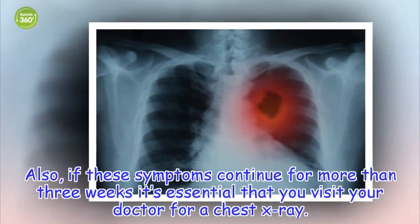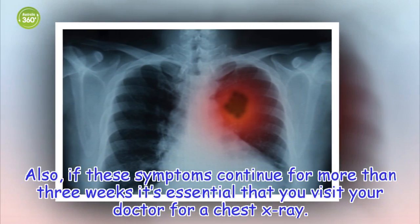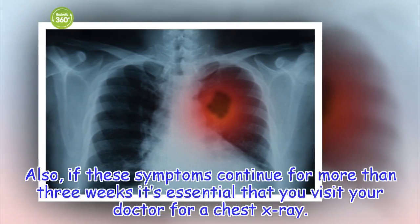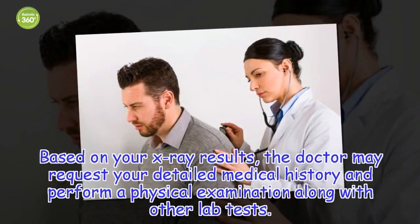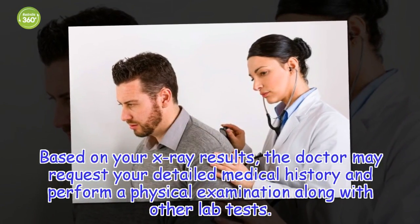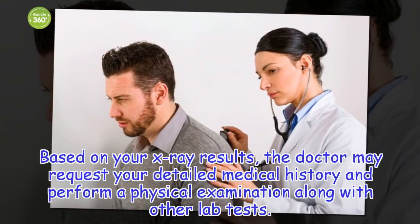Also, if these symptoms continue for more than 3 weeks, it's essential that you visit your doctor for a chest X-ray. Based on your X-ray results, the doctor may request your detailed medical history and perform a physical examination along with other lab tests.